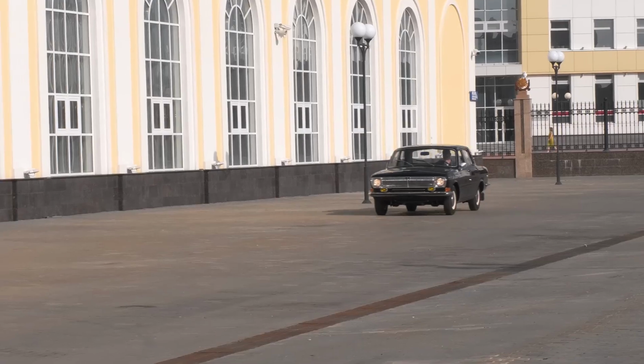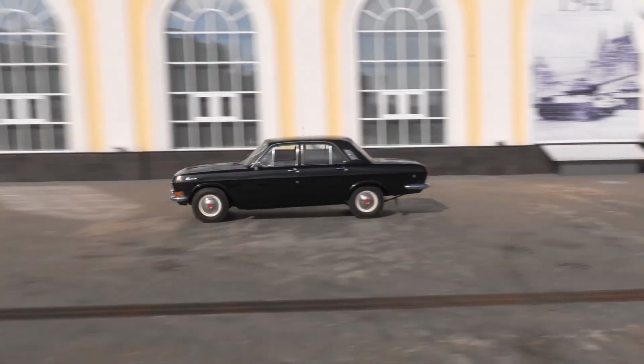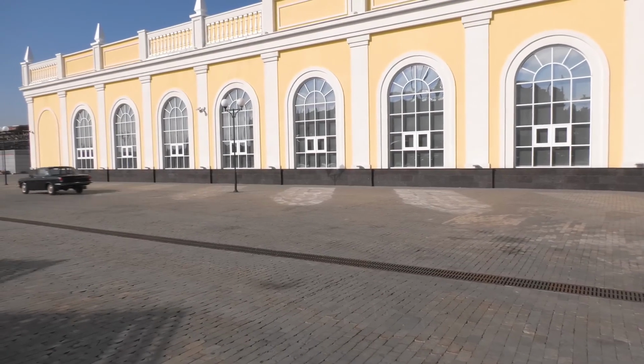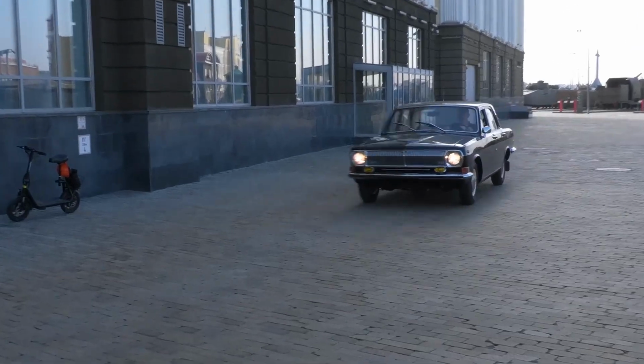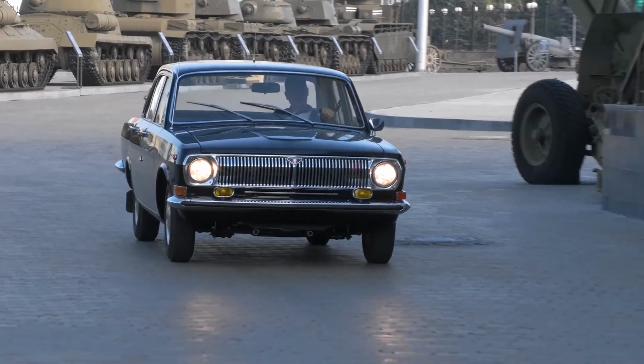Similar modernized Volgas were used not only as pursuit vehicles for operational services, but also as escort cars for high-ranking officials. Again, there are quite a few of these vehicles left, but only a handful are in good condition.